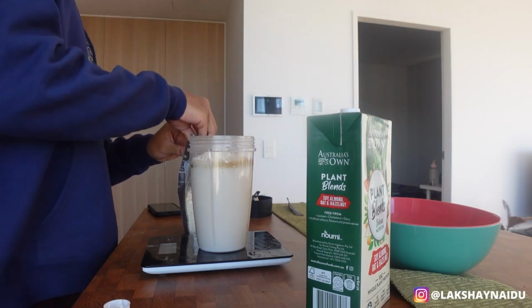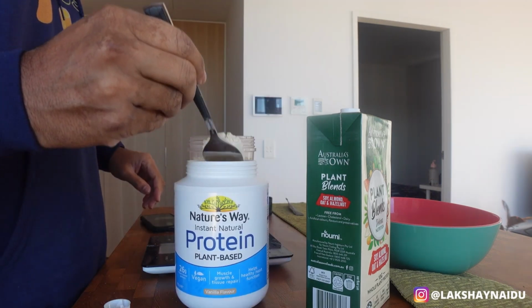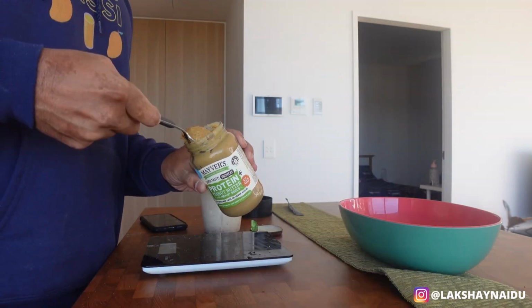Protein powder, vegan protein powder. This is also optional. I don't have it every single day, but it is super beneficial for getting in your protein. Just makes it easier. You can just get your protein from food, which is easy to do, or you can just add protein powder in your morning smoothie. That's what I do. It makes it taste better, the chocolate one that I have.